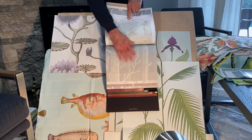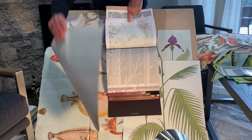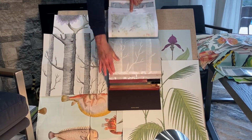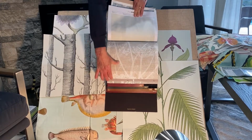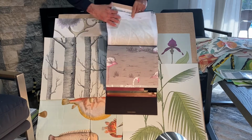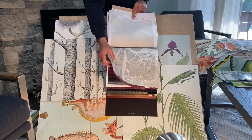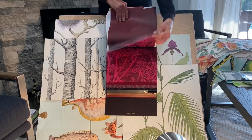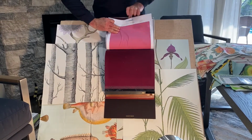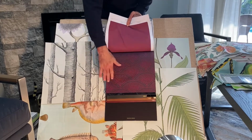So here's the Woods pattern, the one that I showed you earlier. So in another color. This would be great for drapery. Here's their famous flamingo pattern. And we get into reds, really vibrant. Rich wine colors, that's magnificent.